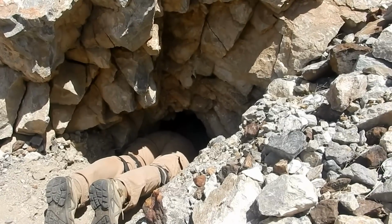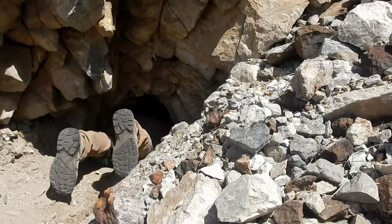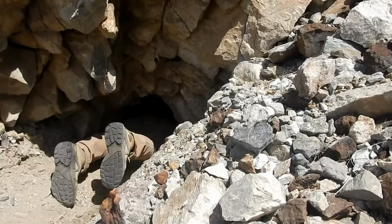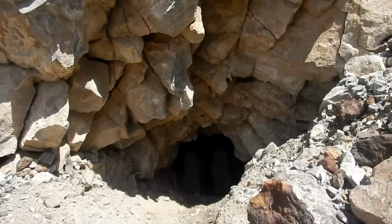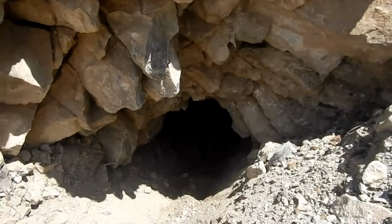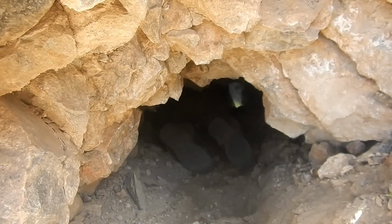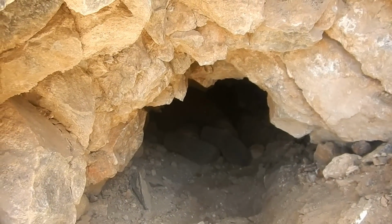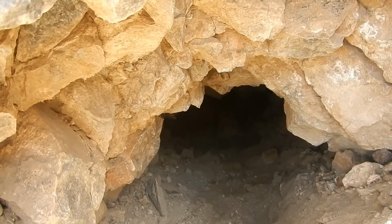She's getting further in there. I think she's going. There she goes. She's in. What a mine explorer.